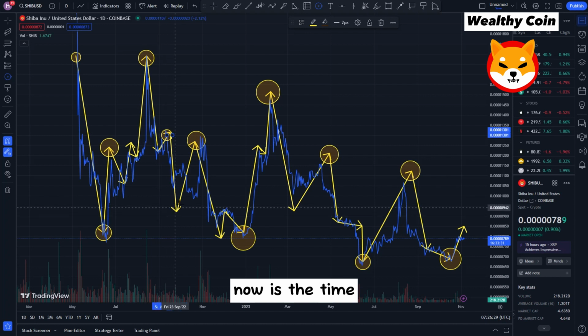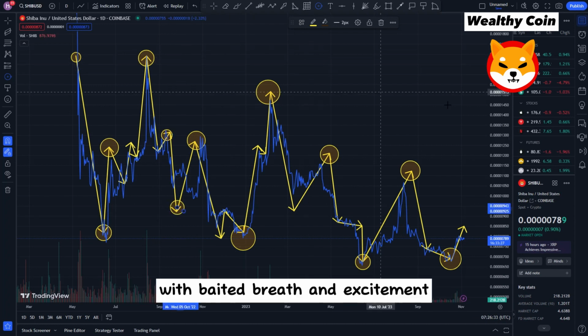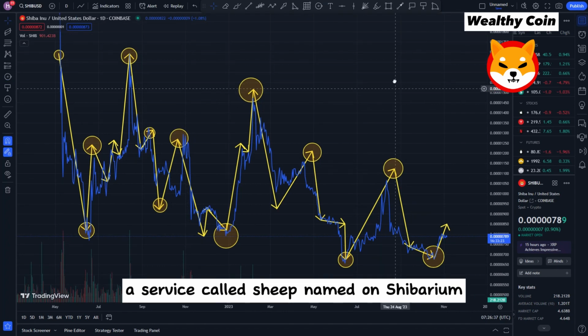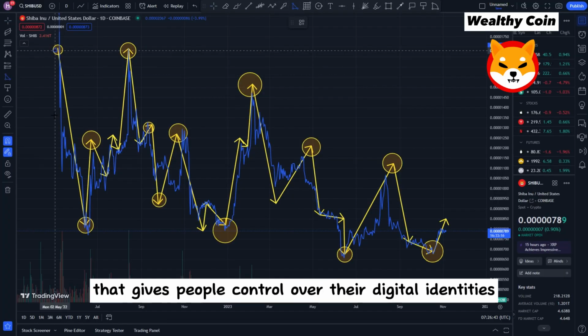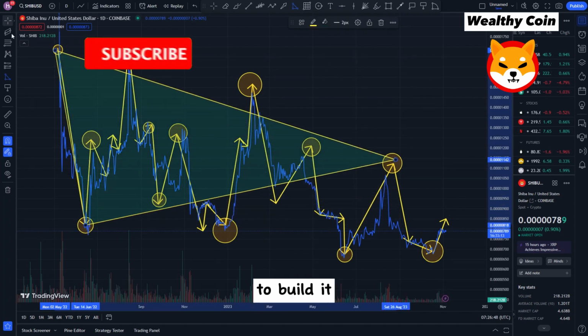Now is the time, which marks an important turning point in our trip. With bated breath and excitement, we proudly start our big project, a service called Shib Name on Shibarium. Shib Identity is a decentralized identity platform that gives people control over their digital identities. This is the first step we're taking to build it.